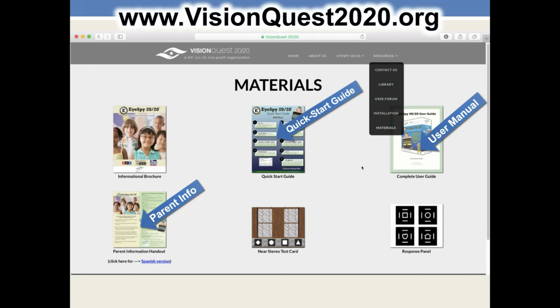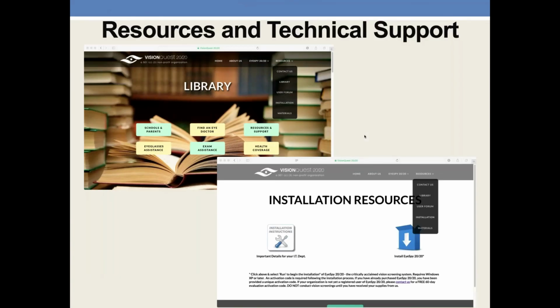I also want to talk about resources and technical support, because sometimes you may have parents that call you up and say, hey, I need help finding a doctor. Just direct them to EyeSpy, tell them to go to resources and go to the library, and then click on whatever section they need. I'm going to show that to you on our website in just a second, but it's a resources library for parents that may have questions, okay?